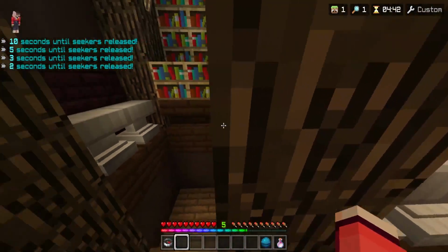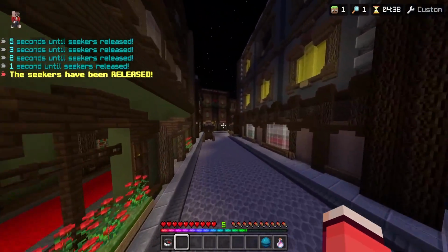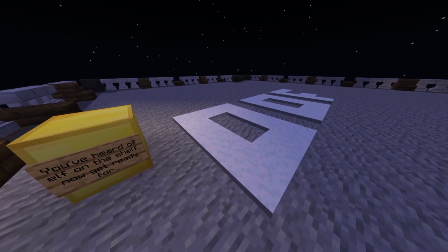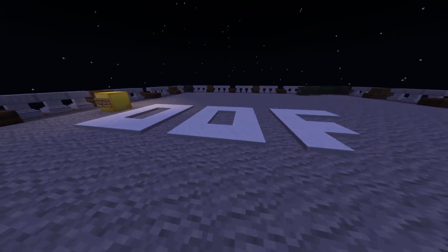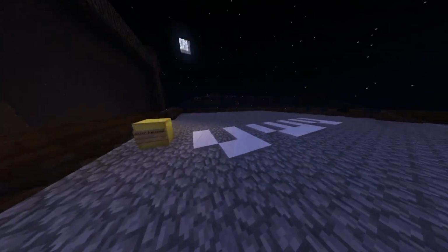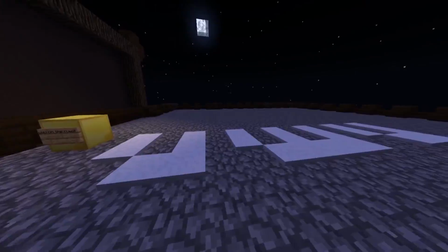I don't judge, but it's pretty obvious that _Tim is actually a builder for the Hive, and they do a pretty good job, so props to them. There's actually 2 more secrets on this map on the roofs. On one of the roofs, there's a sign that says, you've heard of Elf on the Shelf, now get ready for, and then next to it is oof spelled out with snow. Then on the next roof, there's the best secret out of all the Hive, uwu on the ruwu.